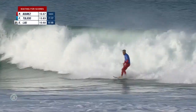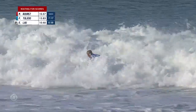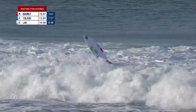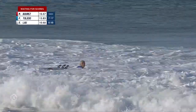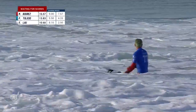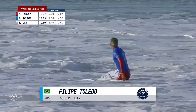Gets a little caught behind. Ooh. He's clapping his hands. Throws a little shucker. Chasing a 7.17, unless Michel ups the ante. And I feel like Michel's going to be right there with this 7.67. Maybe slightly higher, slightly lower. I don't know if it's enough for Filipe. I think he needed some more at the end of that.